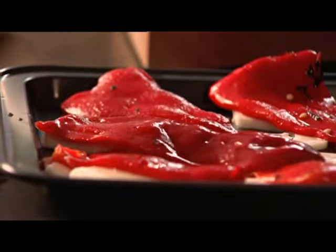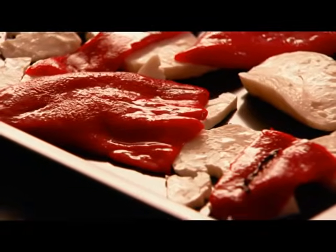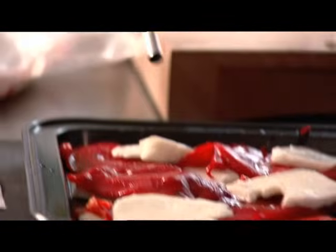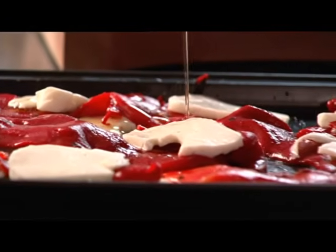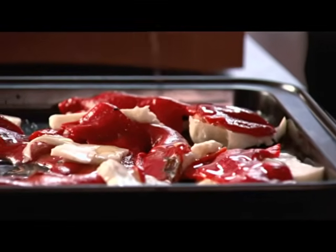The great thing about this tray bake is that really the more people there are, you just add more trays. It couldn't be easier. Strictly speaking, you don't really need any oil, but I'm going to drizzle on a little bit of garlic oil just because I want the flavour. If you want, what you could do instead is just sprinkle over some Italian seasoning. Really up to you.